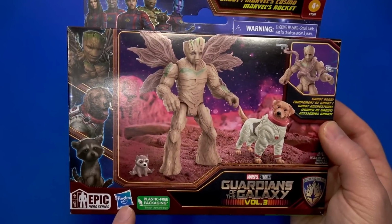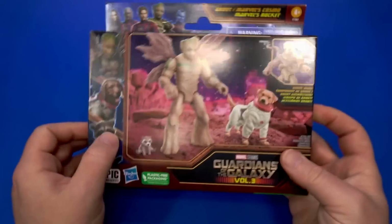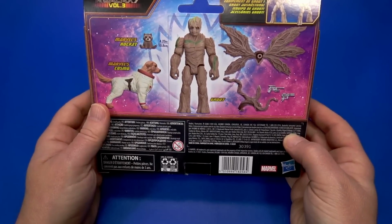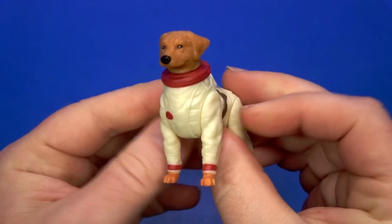First up, here's something I ran across at Target yesterday. The Hasbro Epic Hero Series Guardians of the Galaxy Volume 3 Groot, Cosmo, and Rocket. Now, I think this is marketed at kids. It's got basic articulation, and it's a smaller size. I was interested in this. The Marvel Legends Build-A-Figure Cosmo seems big. And now that I have it in hand, yeah, we'll get to that. And I have to say, this isn't bad.